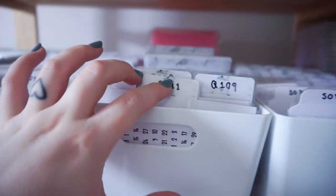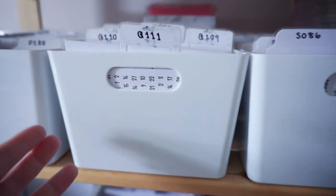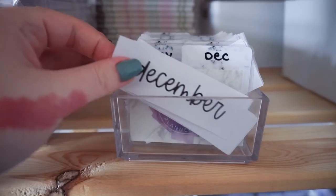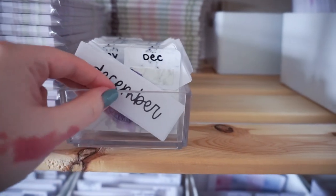They did used to be in here, and because the sheets are so small, they would get knocked over and bent when I went to grab them. So having them here makes it a lot easier, and I don't smush them or anything because I can literally see what I'm doing. So that is how I've stored those.